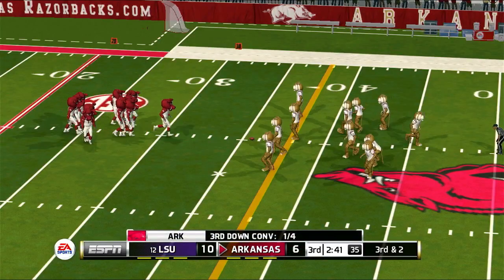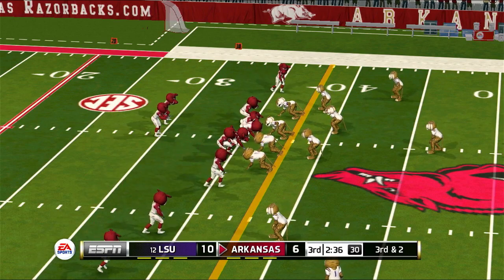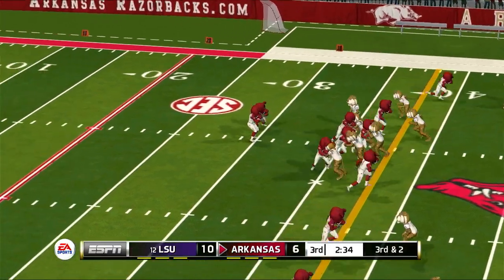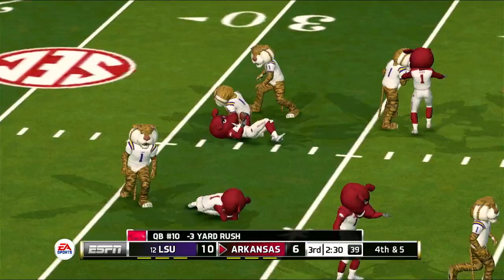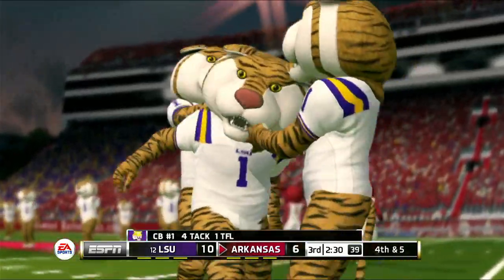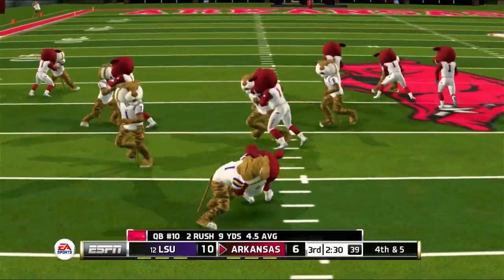Man left, man left. Four down, four down. Hey, check Mike 57, Mike 57. And he's taken down at the 33. That's a loss of 3 yards on the play. That'll bring up fourth and five.